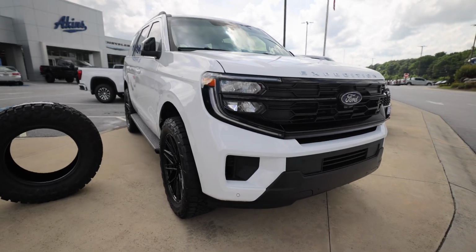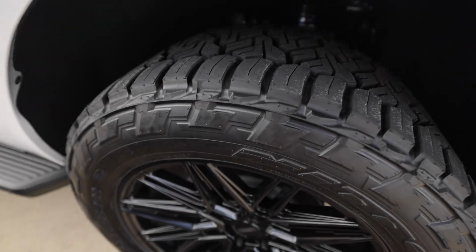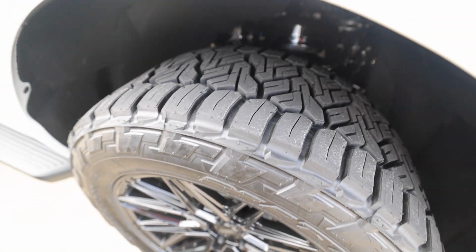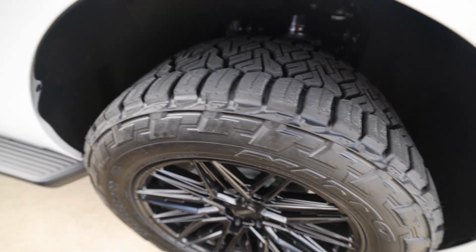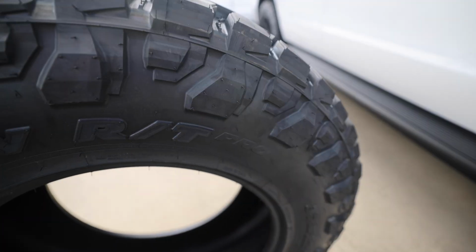Next up, Akins Ford Expedition Covert Edition, looking amazing. Nitto Recon Grappler, a legit true all-terrain tire option. I love this. It's going to get you 60, 65,000 miles guaranteed. Sidewall differences are not quite as aggressive as the RT Pro.